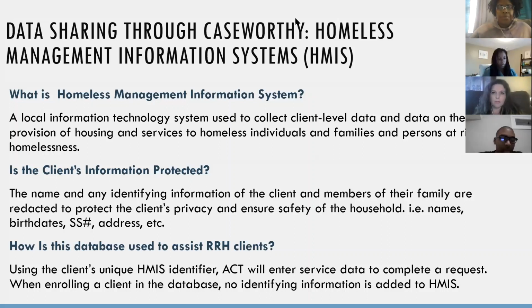So how is it used? We use it, as mentioned, to identify every aspect of the client when completing a request, when you're creating an FSR, when you're doing a program enrollment, so on and so forth. None of that identifying information needs to be put in there, because what we need, we will find through HMIS.